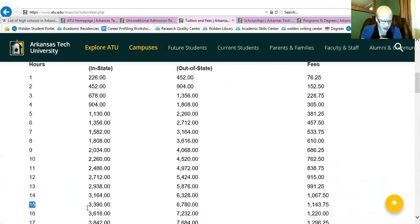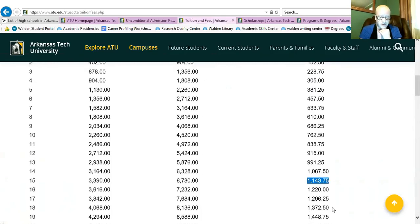So looking at 15 credit hours, we have in-state tuition and out-of-state tuition. If you're a resident here, you get in-state tuition, pretty much $4,000. And then over here, we have fees. Our fees for 15 hours is around $1,200. So that adds up to around $5,200. Okay, so that's per semester. So if I go to Arkansas Tech University for a whole year, most likely I'm going to be paying somewhere around $11,000 for tuition and fees.